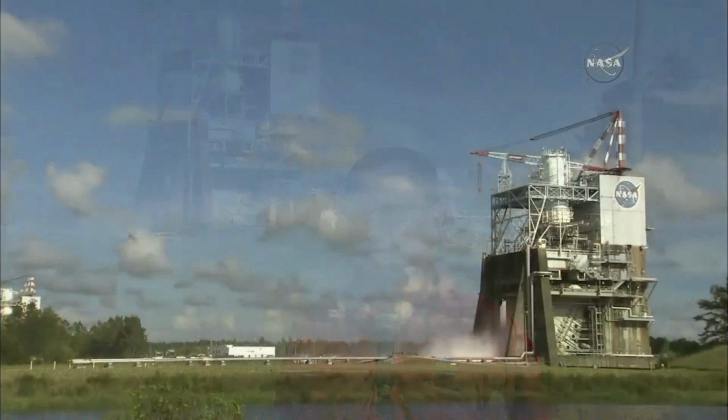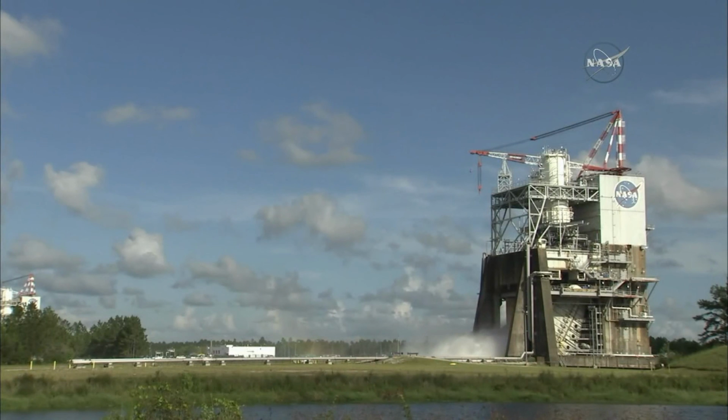Was it a successful test? It was a very successful test. We ran our full planned duration of 420 seconds. We didn't have any failure flags pop up in the controller, and it looks like we achieved all of our data objectives with this test. And what's next? What's next is the next test series starting this fall, where we will take another step towards certification for flight on the SLS rocket.